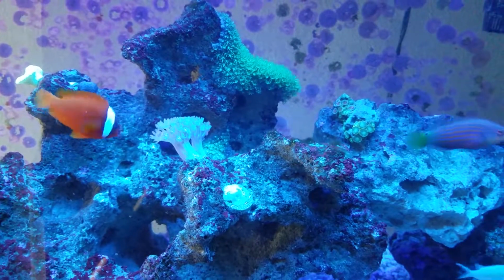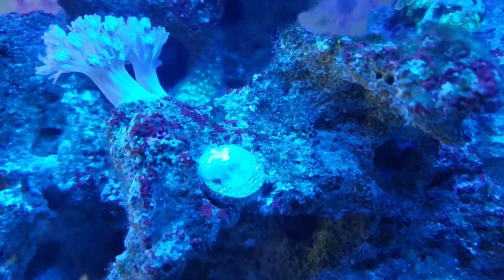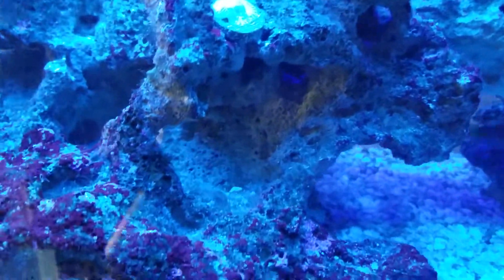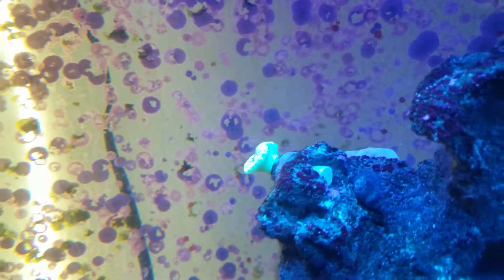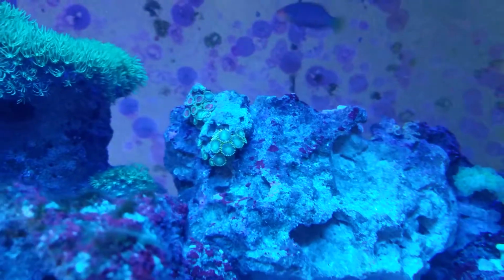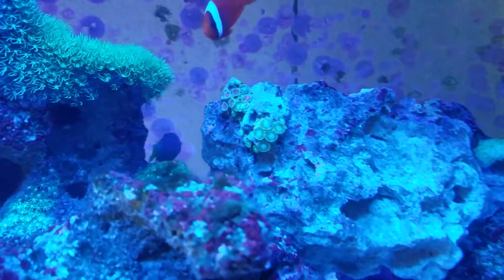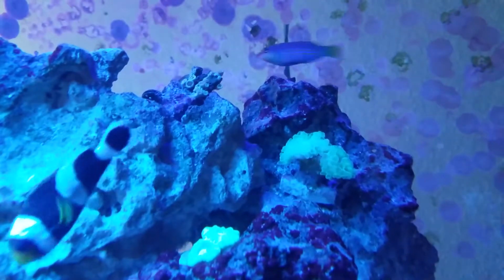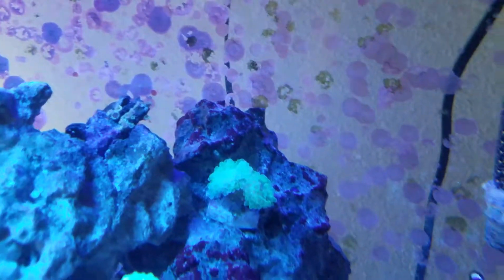But this is a bubble gum. I forgot what it's called, but it's one little coral. You cannot tell too much because of the light. It is too blue. Anyways, this guy is splitting, as you can tell right there. And these are beautiful, these zoas. I don't know, what are those? Kind of red and purple. And then those are the same red and purple, and maybe another color, but they haven't fully opened. And they have two little clams there.